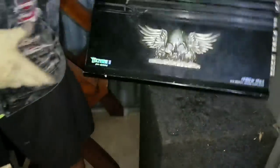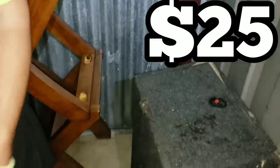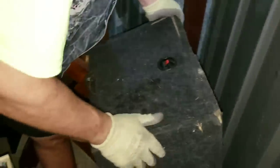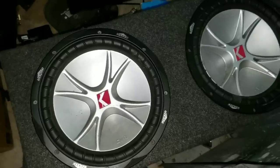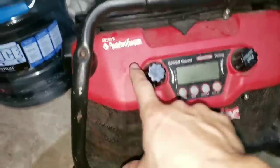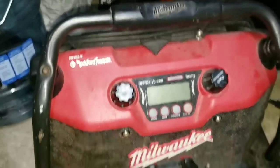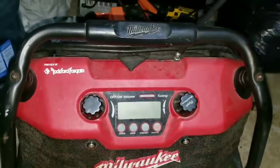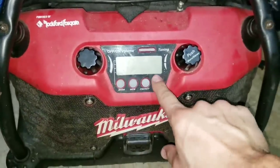All right, we have the Demon 2, the power. And now let's find out where the speakers are. There you have it, right there. There they are. There's the money. Nice. Here's a Milwaukee. It's a Rockford something powered by a Rockford Fosgate. Anyways, Milwaukee radio right there. So that's got to be worth something good. Antenna, we're good to go. We don't have any tunes right now, but that's okay. George can sing to us.